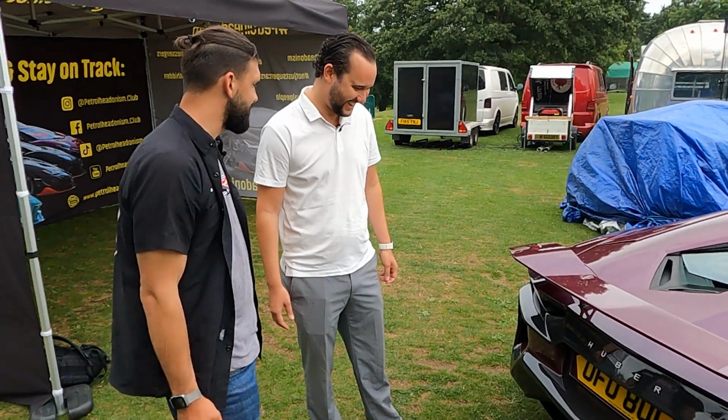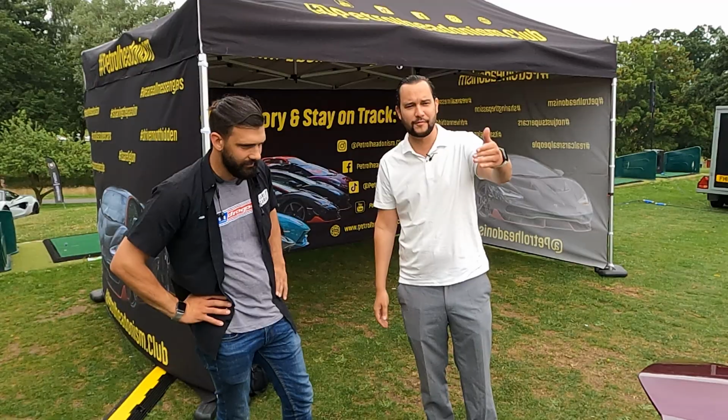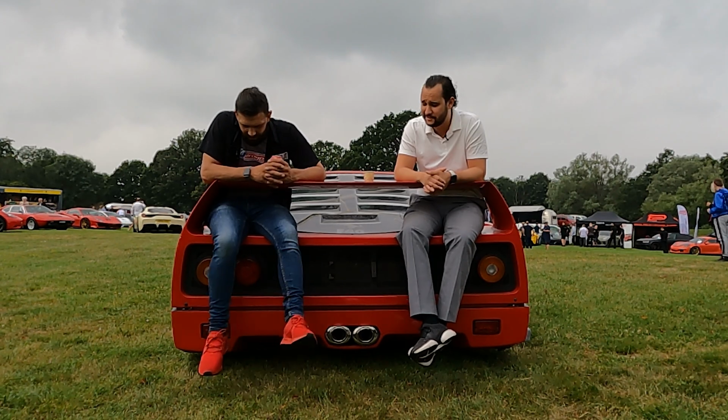Where are the imperfections? He tells me to look for the imperfections and there aren't any. I want to drive in front of it just so I can look at it in the rearview mirror. I can't believe I'm just swinging my feet against an F40. That's it, it doesn't even matter if you damage it.